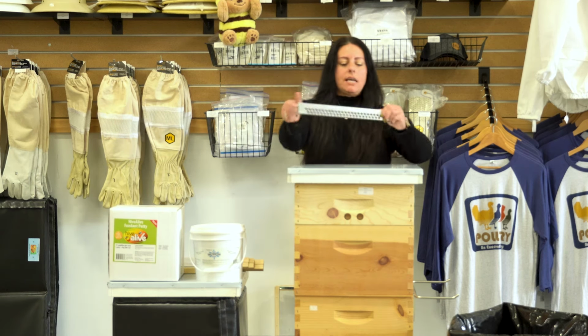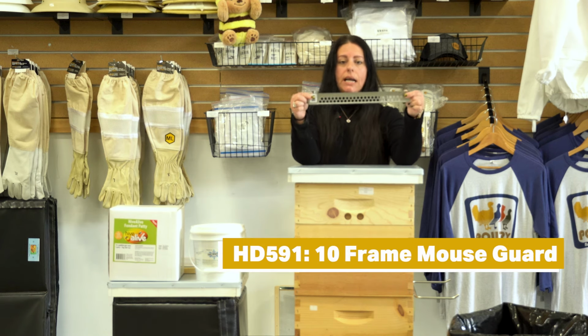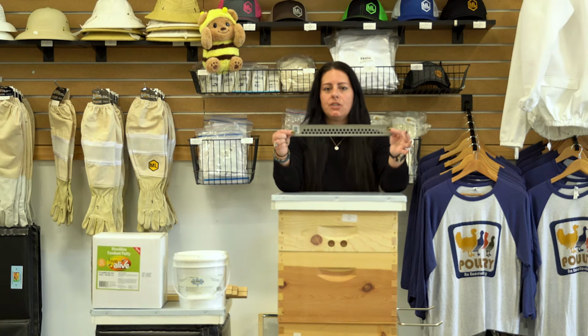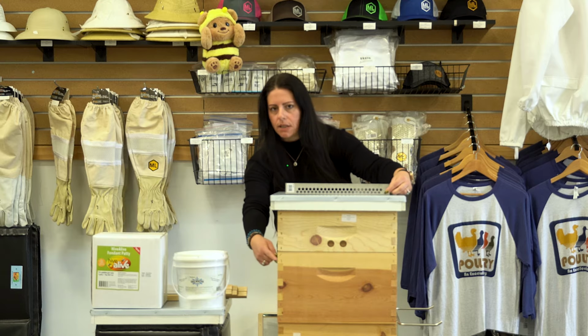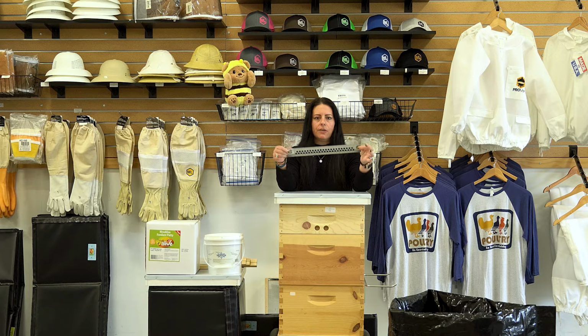So you also want to do your entrances here. It's a really nice time right now to add your mouse guard. I use these religiously because where I live, we have a lot of mice. They're always trying to get in those hives, and you definitely don't want them to go in there and make nests. So you'll want to add a mouse guard. And you would stick it on right like this. I do have one, I believe it's on this to show you how it goes on. There are two little holes down here.